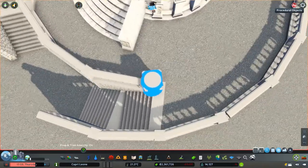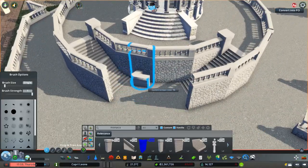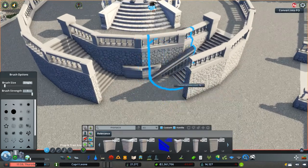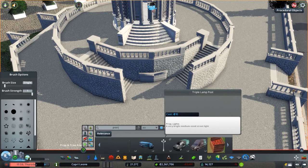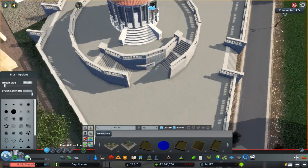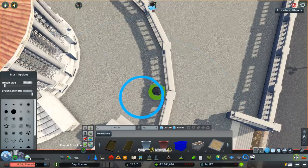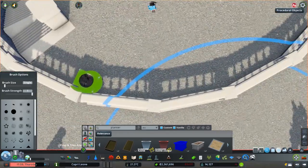So now it's time for some detailing work by adding some of the posts at the top here, then at the bottom, which is typical for these flanked staircases going up. In the middle, there's some kind of centerpiece. Originally, I was going to go with a jutted out structure at the bottom with maybe some statues on the top. But I think I'll replace that later with a fountain or something like that.